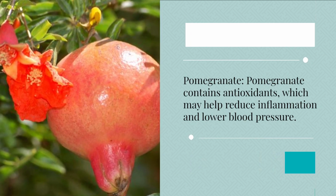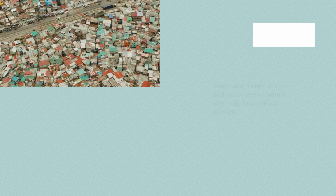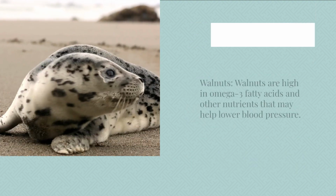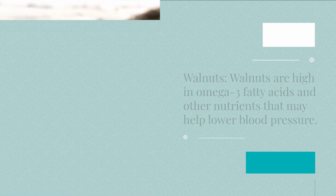Pomegranate contains antioxidants, which may help reduce inflammation and lower blood pressure. Tomatoes are high in lycopene, which may help lower blood pressure. Walnuts are high in omega-3 fatty acids and other nutrients that may help lower blood pressure.